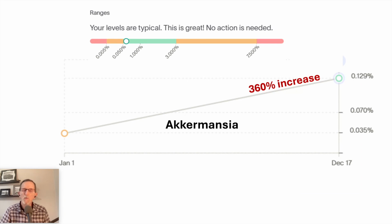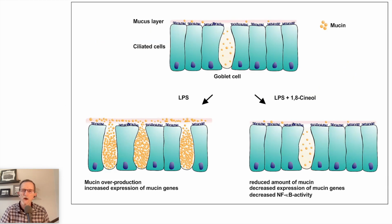Now I'm only at 0.13%, but according to Tiny Health, this is where this last test was done, my levels are typical, and I'm at the very bottom of the green section. So anywhere between about 0.1 and 3% is what Tiny Health considers to be a good amount. Last time I checked, Biome site has it up to about 5%. I know you want to have some Akkermansia, not too much, and here is why.